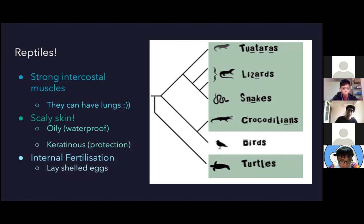So reptiles evolved internal fertilization, where all the fertilization occurs internally, and then a shell is formed around the eggs, and shelled eggs are laid.